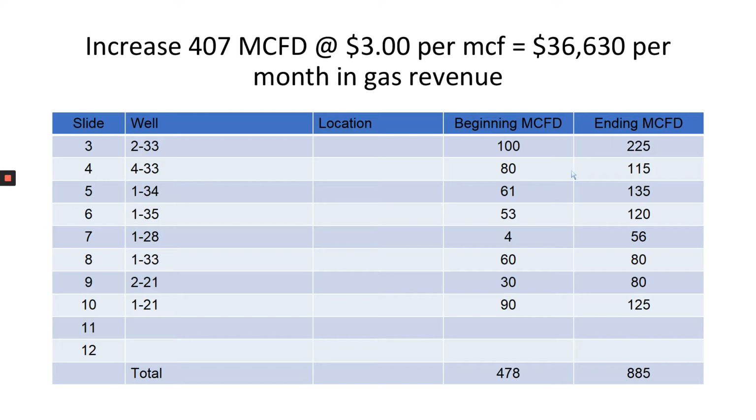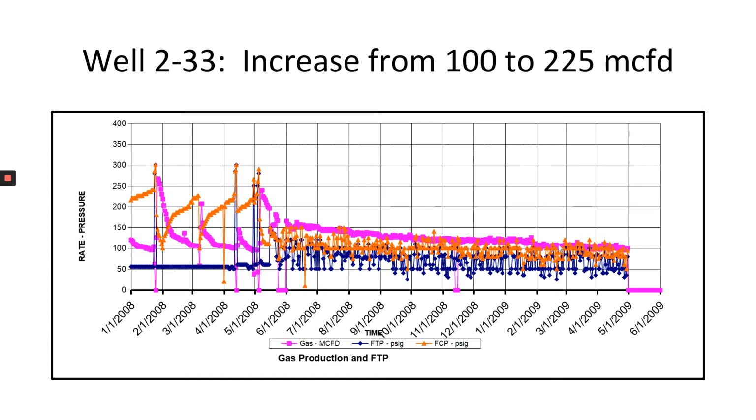We increased the field $400,000 a day, or $36,000 a month, by just back of the napkin engineering work. And people say, "Oh, I can't afford it." And I'm not going to show you all of these, but this pink is the flowing rate, and you can see how the problem is. The well's having problems. It's loading up, and then you can see right here is where we fine-tune the well, taking casing and tubing pressure from spreadsheets, and got the well lined out and it's producing smoothly.